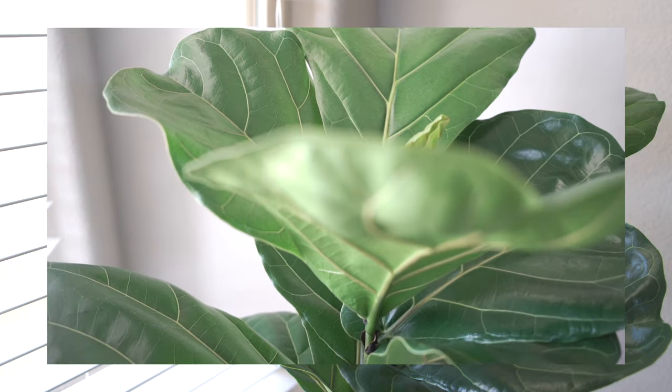So if you follow my Instagram, then you know that I am obsessed with my new plant. It's a fiddle leaf fig that I've named Lila. Anyway, today I thought I'd share some of the best indoor plants that you could get for your home that will look beautiful, aesthetic, but also purify the air in your home. So it's a win-win situation.